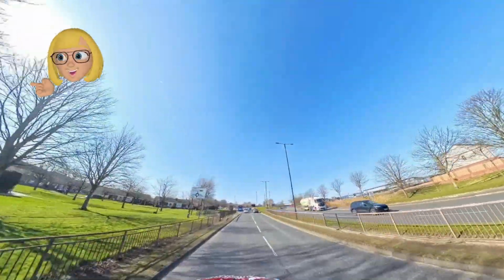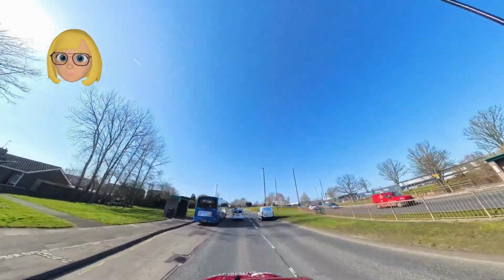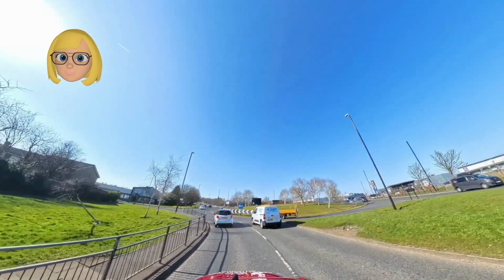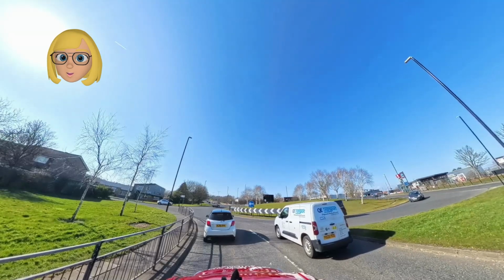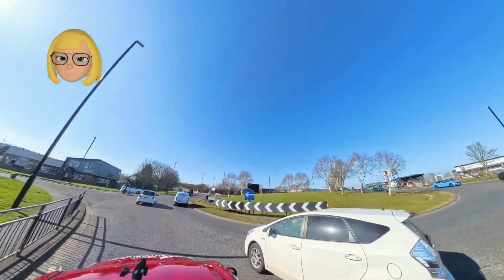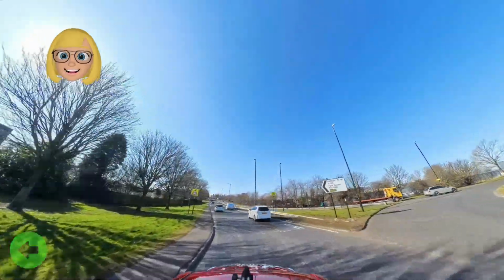At the next junction, we're going to cross the roundabout second exit. Anticipate the bus signalling to emerge. Look to your right. If there's a big enough gap, let's emerge. Look left. Indicate left. Now let's make progress.